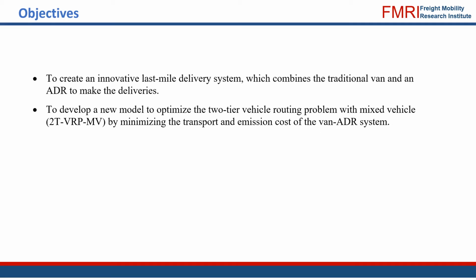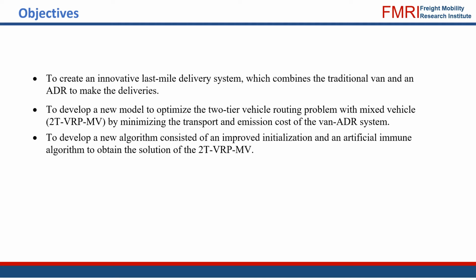Second, to develop a new model to optimize the two-tier vehicle routing problem with mixed vehicles by minimizing the transport and emission cost. And third is to develop a new algorithm consisting of an improved initialization and an artificial immune algorithm to obtain the solution.